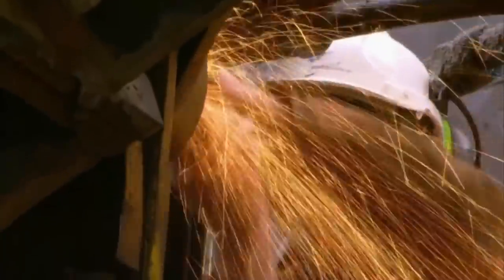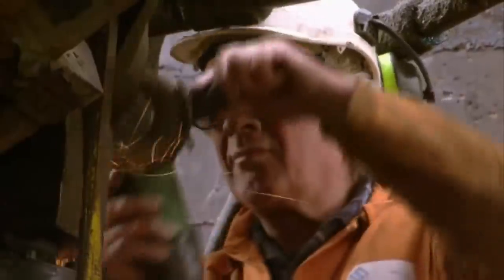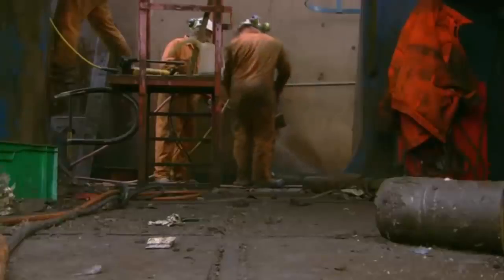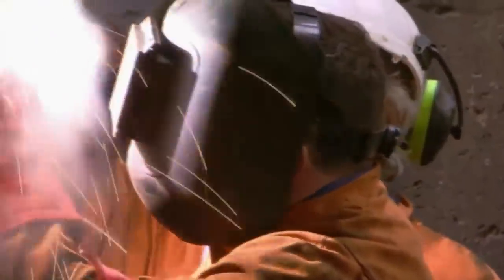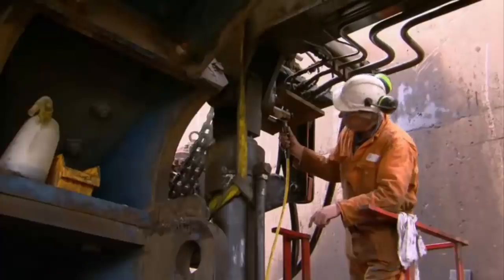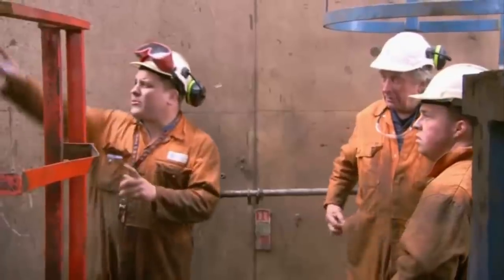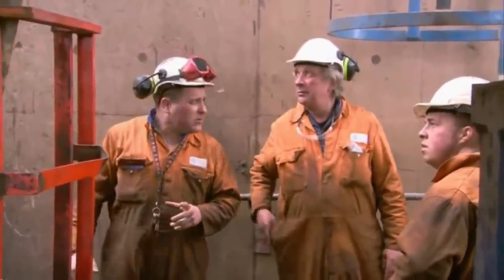The engineers create a bracket to fix onto the end. It will act as a grasp, so they can use a hydraulic pump to force the pin out. A relatively simple job has become a feat of mechanical engineering and ingenuity. But the bracket doesn't work. Extreme problems call for extreme measures.